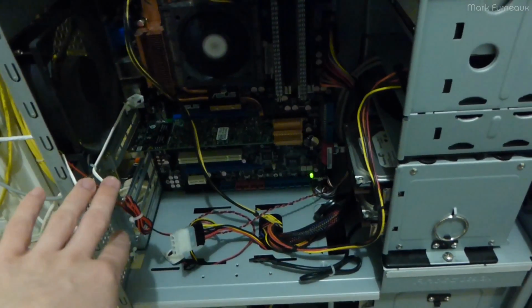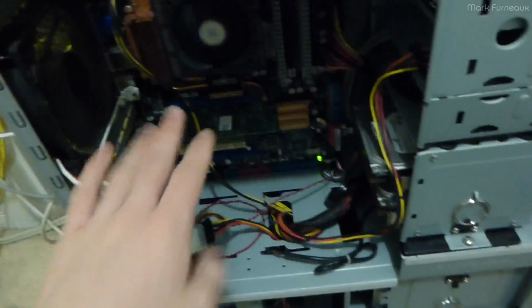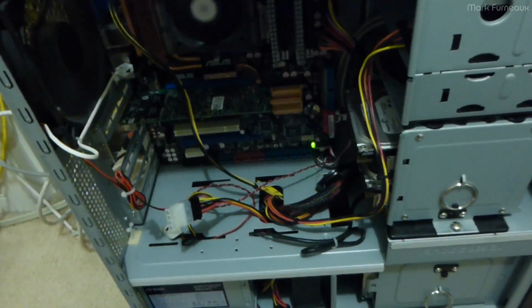So I just basically exported config.xml into this. So this is basically an exact clone of this machine, and of course it's running on the new card and everything works fine.